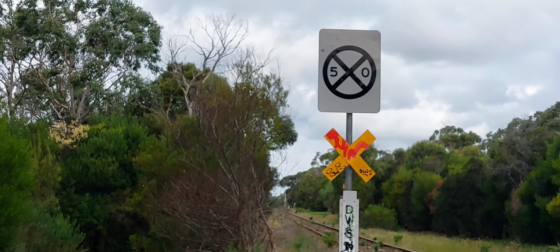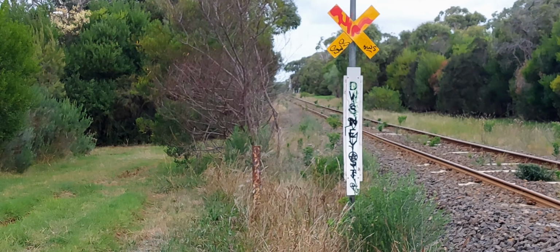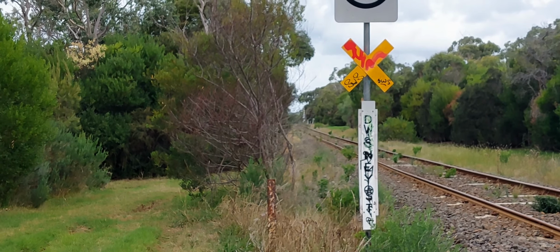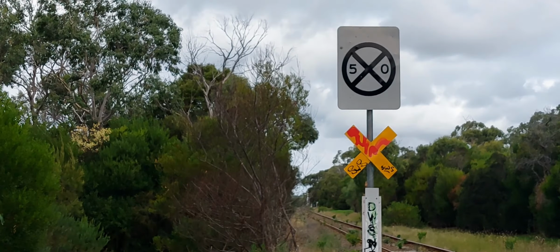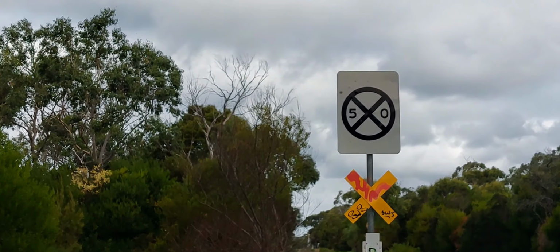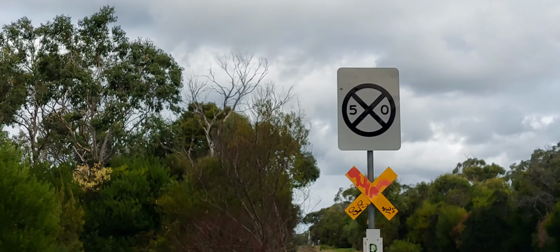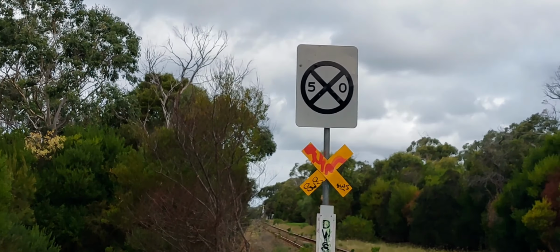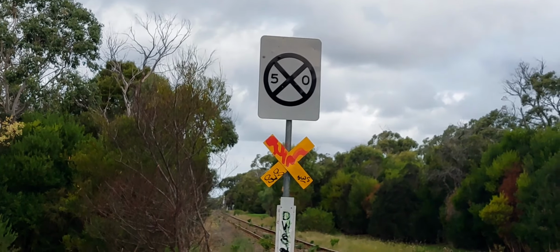So we have our track signage. The bottom plate is irrelevant, it's just telling you the road and the crossing, but then we've got the crossing symbol and we've got 50 with a cross, which means the crossing has a 50 kilometre an hour speed limit, or around 35 miles an hour.